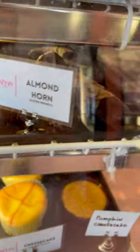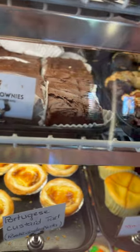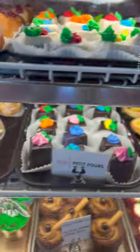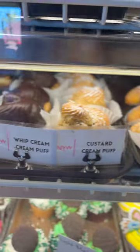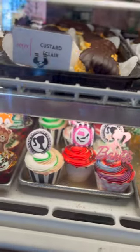An almond horn. Ooh, that looks good. Brownies. Can't go wrong with a classic brownie. You just can't do it. A lobster tail. Cupcakes.